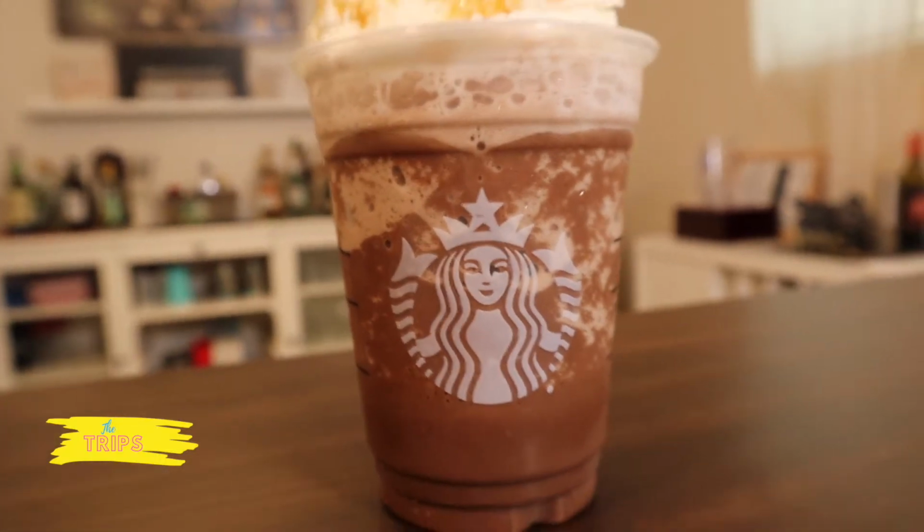There's a lot of flavors in here that mix really well together. Yeah, this was really good. The chocolate was the most dominant flavor for me again, but on this one, I could taste more of the caramel than I could on the hot one. 100%, you could taste all the flavors way more than in the hot one for sure.